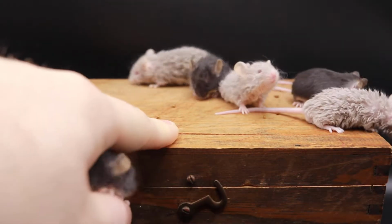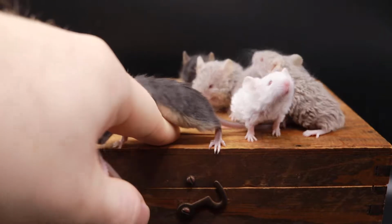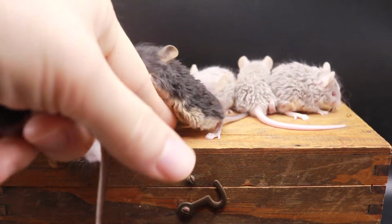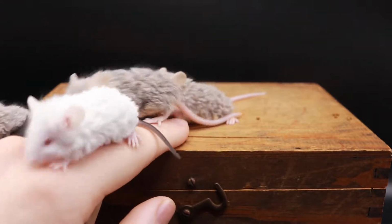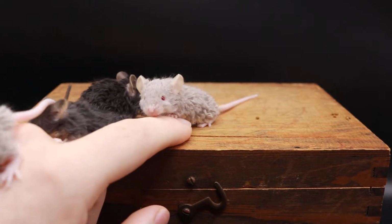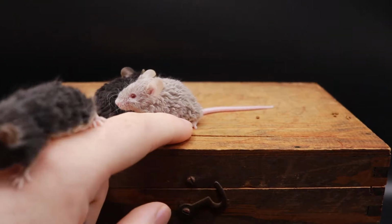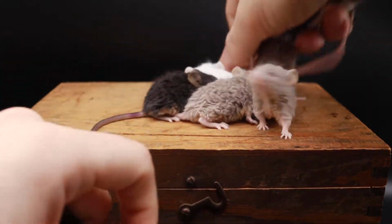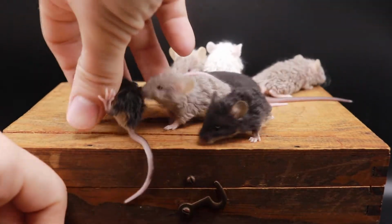The smooth-coated black one is definitely the most adventurous. There's a mouse in my hand. You crawled in there. All right. I know you can't see it on the camera, but when they do this, they're crawling all the way up my arm. Okay, all right.